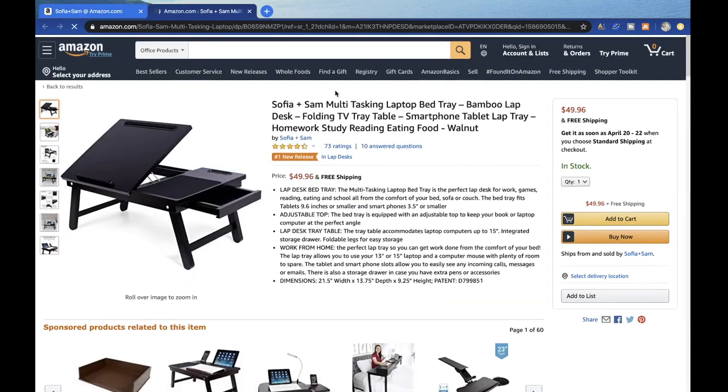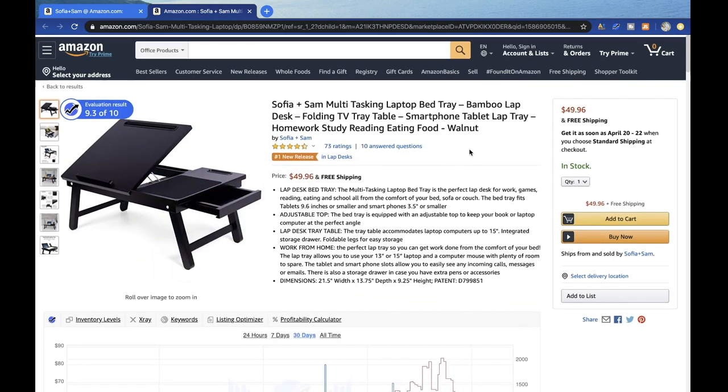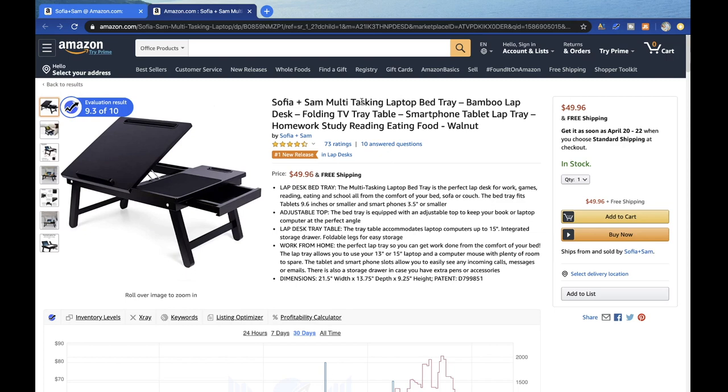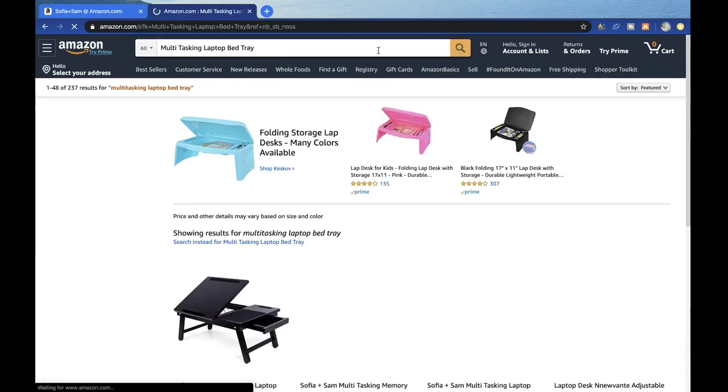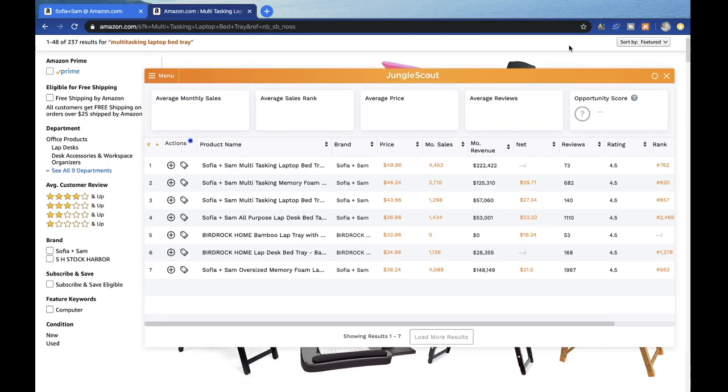Okay, what you can do, and again, using critical thinking, just me thinking right now, everyone's working from home because of basically their quarantine. So that's why everyone's buying working from home desks. So you might want to keep that in mind. But what we would do is we would come over here and take their main keywords once you find a product. So multitasking laptop bed tray. Those at the beginning are probably the main keywords. Come under all departments always. Make sure you're signed out. And we're going to look at how this product in particular is selling in the entire industry here on Amazon.